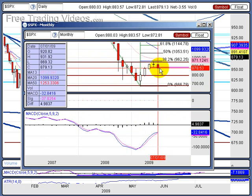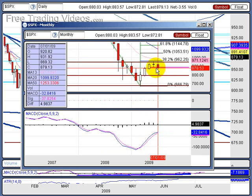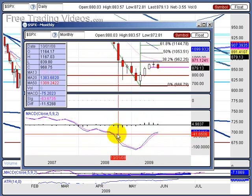The question is will we continue down? If you have a lower high and a lower low after an up leg, we had our doji, a chance of a reversal. I'm telling you right there, that's an ominous look on the monthly. You cannot ignore this. This is big time bearish. You can see a big red leg developing here. The MACD stays in negative territory.